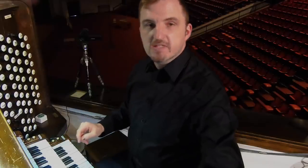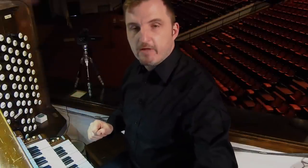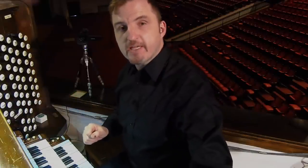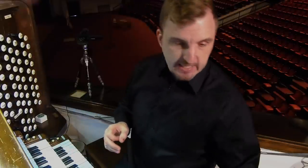As the wind system in this instrument hasn't been altered, you're hearing the original Kimball design for how the tremulant should sound. And this is also very consistent, for example, with the organ at the Adrian Phillips Ballroom in Boardwalk Hall, which is what the original tremulant there on the tibia clausa sounded like.